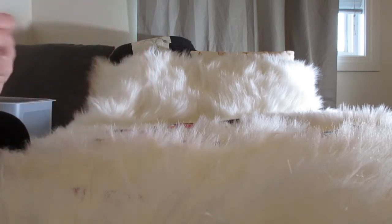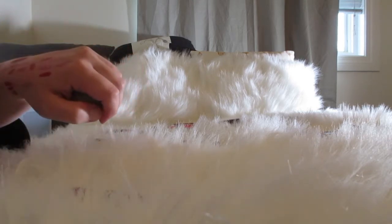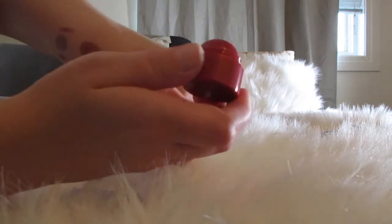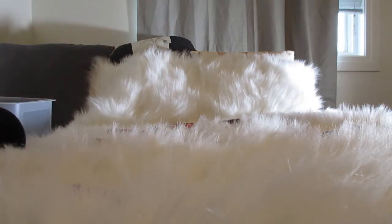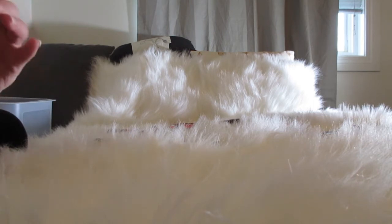Then I have this Tristique. I got this in the Gimme Some New lip kit from last season. It's a mini plumping lip balm lip treatment. I have never worn this. It smells really nice. I need to wear it. It's a balm. I'm gonna keep it. I'm gonna get some use out of it. I really like it. I just don't know why I haven't worn it. Probably because I've just forgotten about it.